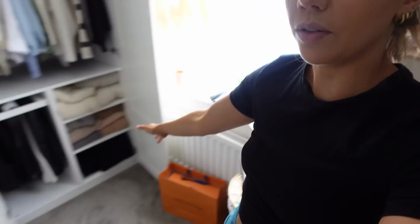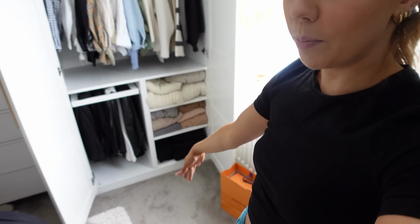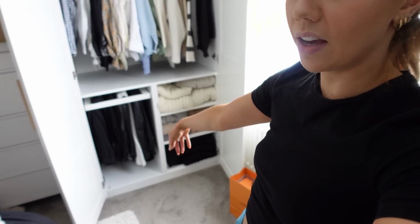To be honest, I have a whole drawer of tops and some of those probably can get hung now I've got the space. So I'm gonna tackle that in a minute when I get to it. But for now, we're gonna go to this section and sort out all of the jumpers and then all of my trousers here, because I know for a fact there's some things that need to come out, but I have avoided taking them out because I knew I was gonna film a video and I needed to get some space. So let's tackle this bit.